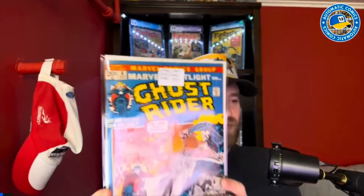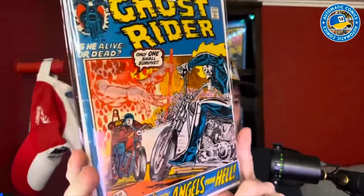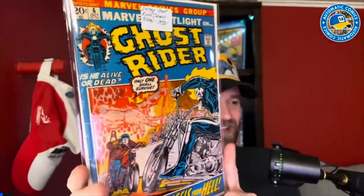All right, now the next book. This is a Bronze Age book, and it's really surprising how cheap this book is. I mean, in any grade, but especially in lower grade. This is Marvel Spotlight #6. This is the second appearance of Ghost Rider. Really cool cover. And this one I had as a 3.5.